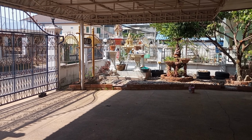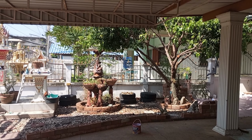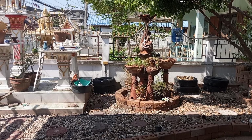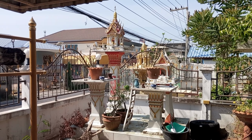A bigger garden out front. And, got a nice beautiful mango tree. Got a pond that broke, so we turned it into a flower pot. And over here we got the spirit house.